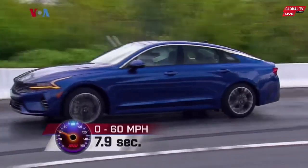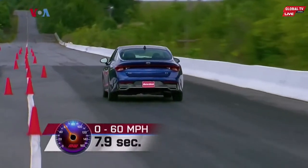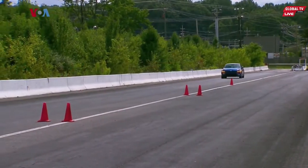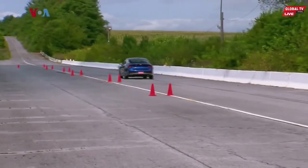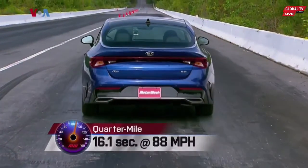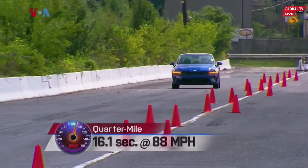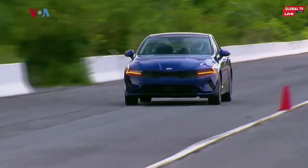We hit 60 in 7.9 seconds, a few tenths slower than we got in the Hyundai Sonata with this same engine. Power delivery stayed consistent down the track, but it never feels overly eager or in a particular hurry. The quarter mile passed in a leisurely 16.1 seconds at 88 miles per hour. Needless to say, it'll certainly get you where you need to go, but we're sure looking forward to testing that GT.